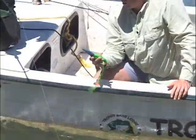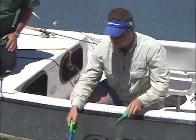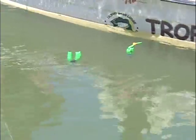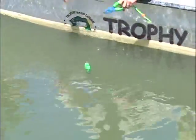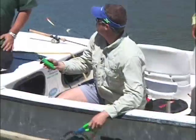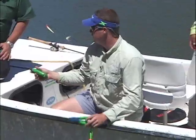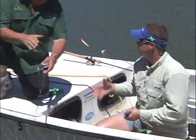So anyway, it's a lesser expensive model, but the cool thing about them is that they both float. So if you do drop them overboard, you can find them. Obviously, it's a $100 pair of pliers. You don't want to lose a $100 pair of pliers. Nobody does. So very good. All right, man. Thanks a lot. Good fish.